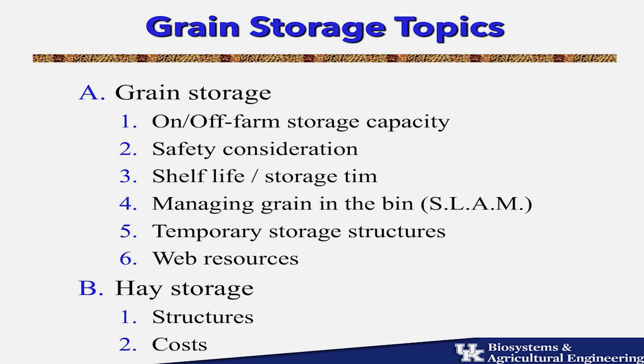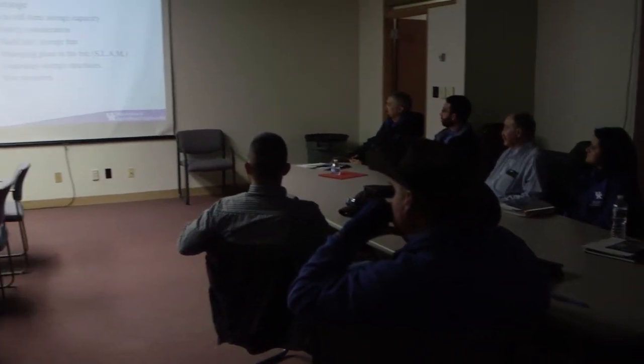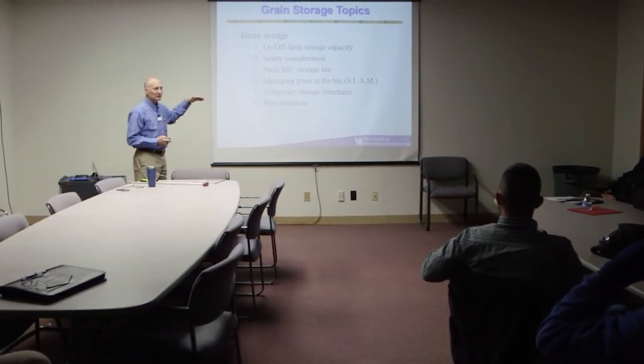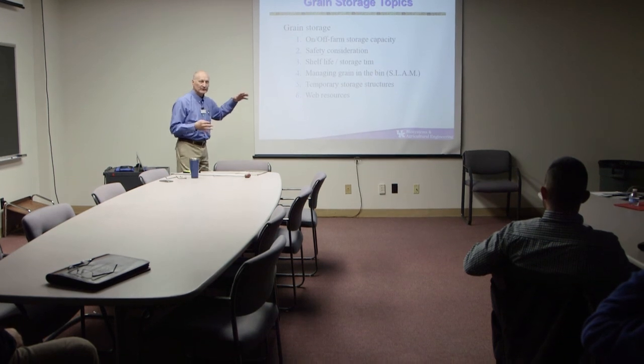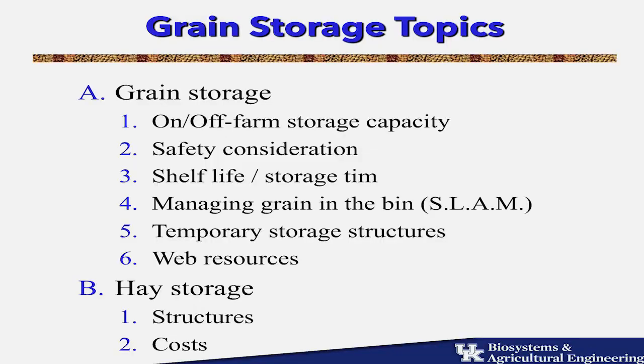But there are obviously some safety considerations. Oftentimes in the past, I've talked about the safety aspects at the last part of the presentation, but because of the importance, I've moved it up to the front today. Then we want to start taking a look at some physics, some biology, how insects and molds interact with grain, how grain interacts with air, and that should be time, storage time. I don't know how that E got dropped there.